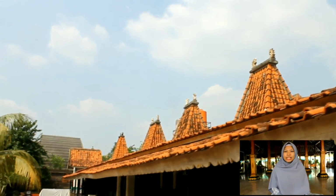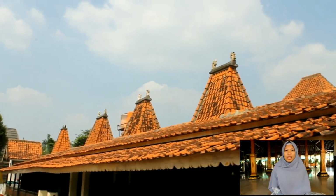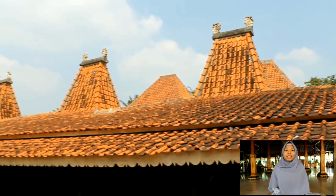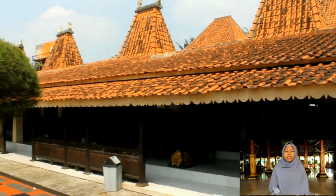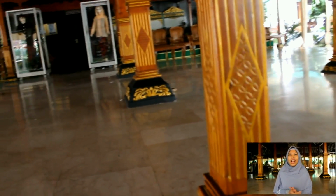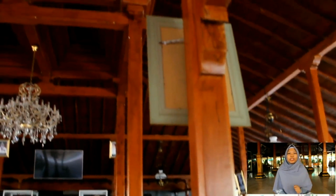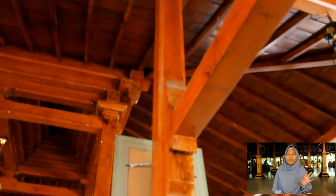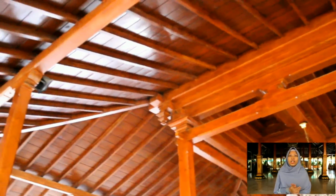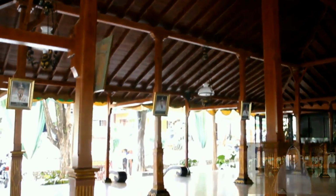One of the uniqueness is located on the roof frame design that has enough height. Such roof design is produced from the pattern of poles that support the house. Mainly in the middle of the house, there are four pillars of higher size that support the roof load. The four pillars are called sokoguru. The roof of the traditional house is made of earthen material.